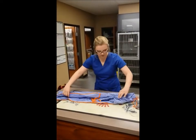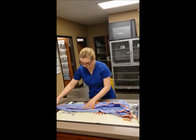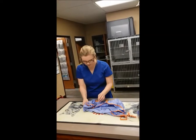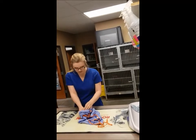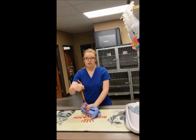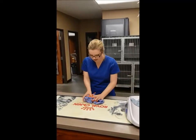Okay, now I'm going to fold this part back. Flip it over again, fold this part back. And then I'll accordion fold it to the top. And it's important on these to make sure that the top strings are out so that whenever you open this, the surgeon is able to pick these up and open up their gown. So I've got that all at the top. Kind of tighten it down.